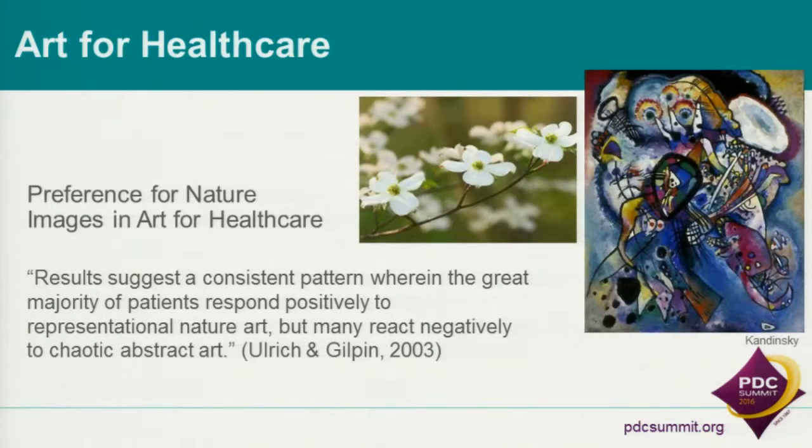Also in that study, it was determined that there's a preference for nature images in art, as opposed to chaotic abstract art.